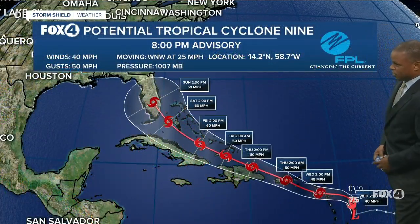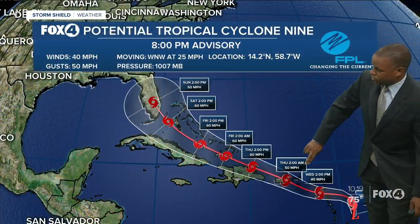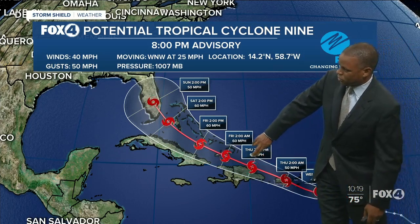Now, as of the latest advisory, this is the forecast track. It moves along pretty quickly by Thursday north of Hispaniola, and then by the time we head towards Saturday, goes through the Bahamas and approaches South Florida. Notice the cone is fairly large here, so there's a huge amount of error when you go this far out in time. So right now, this is one of those situations where there's nothing to panic about. Do not panic about this at all.